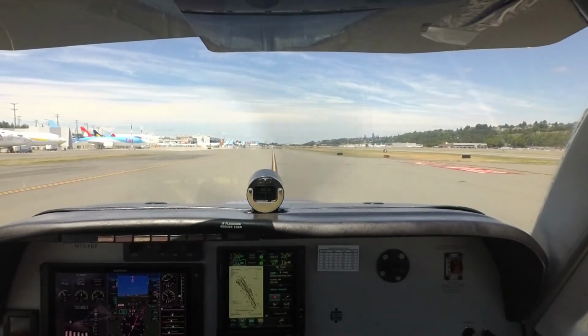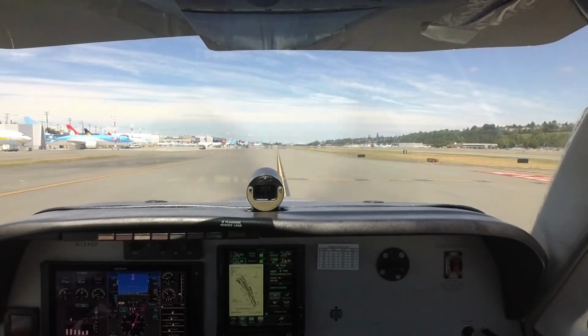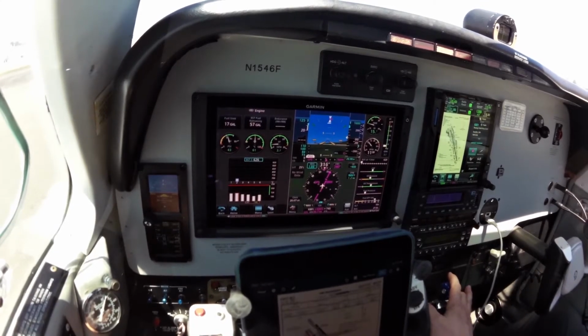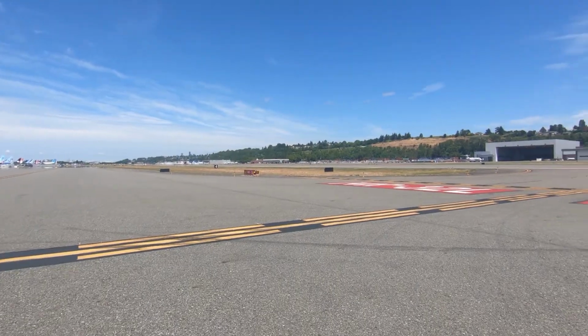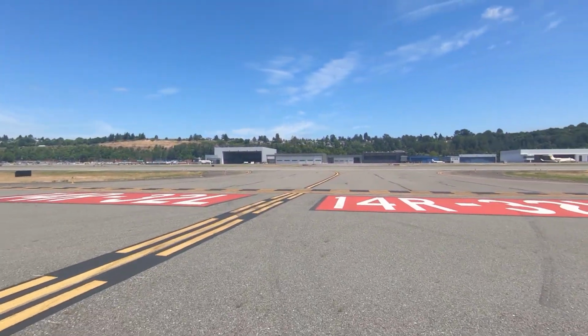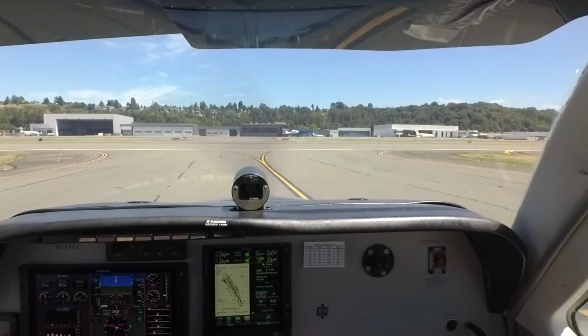Boeing Tower, Bonanza 1546 Foxtrot's 14 right, Bravo 4, Bellevue departure. Bonanza 1546 Foxtrot, Boeing Tower, fly straight out for now, runway 14 right out of Bravo 4, clear for takeoff. Straight out for now, 14 right, Bravo 4, clear for takeoff, Bonanza 46 Foxtrot. Okay, everything's on. Final is clear, runway's clear.